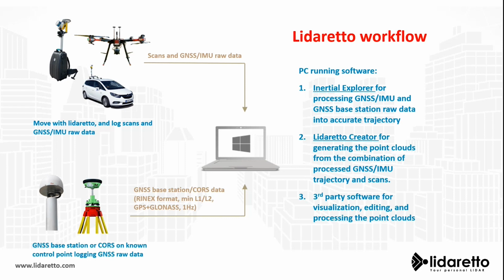And then those so-called raw data need to be processed on the computer. For processing the trajectory, we use Inertial Explorer software, which is software provided by Novatel, and it's a standard PPK approach, so post-process kinematic approach, where you also need to add the data from the base station or a permanent reference station to process the trajectory within very high 1-2 centimeter accuracy, of course depending on the conditions for the GNSS satellites visibility or tracking. Then with this trajectory computed and processed, and having a scan file, we use LiDAR Creator software, which is our own developed PC software for merging those data.